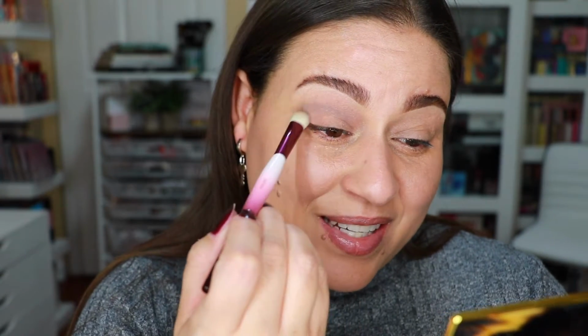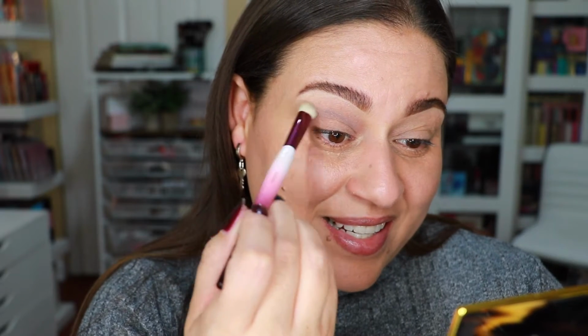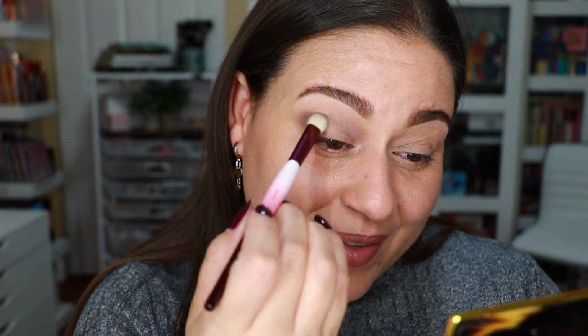I bought some of the potted eyeshadows, and just looking at this color, I'm already thinking that the potted eyeshadows I selected are not going to go well with this look because they are more warm tone. But we're just going to make it work, and wait till you see the eyeliner too. I feel I just went all over the place.